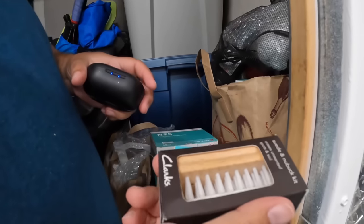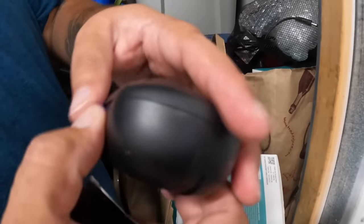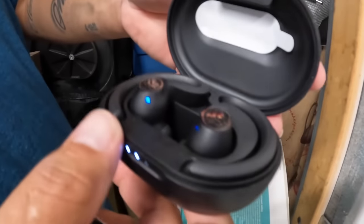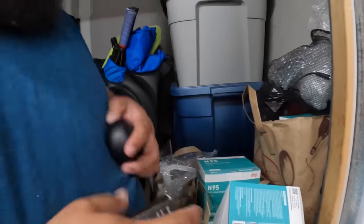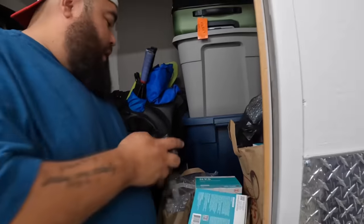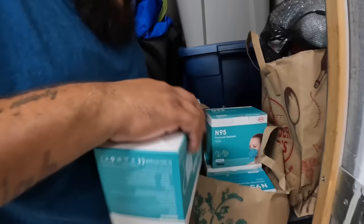That's a little brush. That's for shoes, Clarks. Look at these. It's on already. Just boom. Those are nice. They look almost brand new. We're gonna call them like new somewhat. Oh, look at N95s.